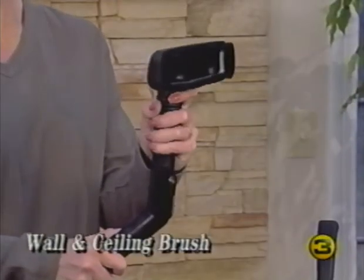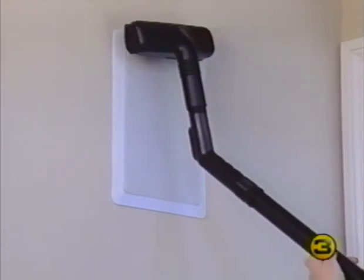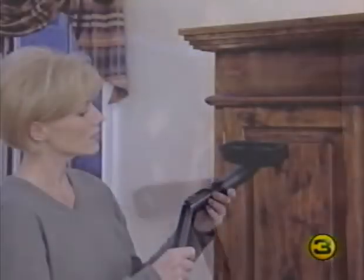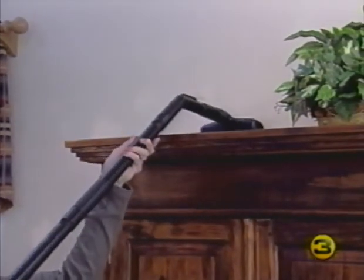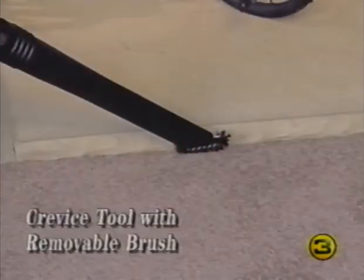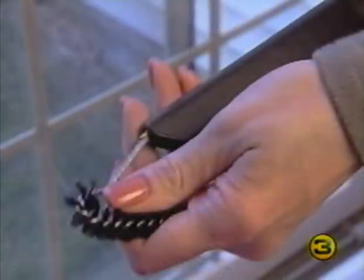Attach the wall and ceiling brush to the suction control grip to clean walls, ceilings, and other surfaces. By rotating the brush, you can clean hard-to-reach places, like high bookshelves. The crevice tool with a removable brush cleans dirt from tight places and carpet edges. Remove the brush, and the crevice tool can be used for cleaning cracks, crevices, corners, grooves, and narrow openings.